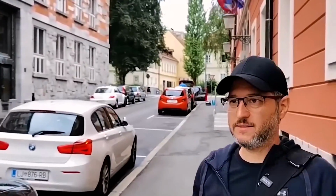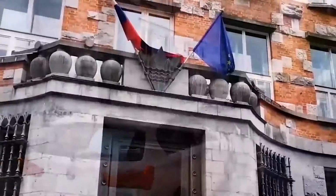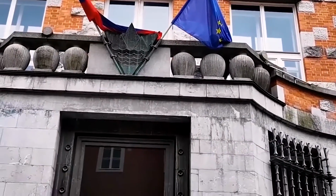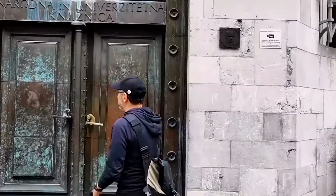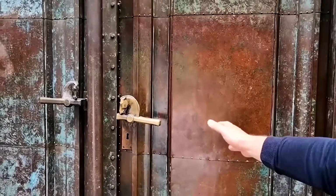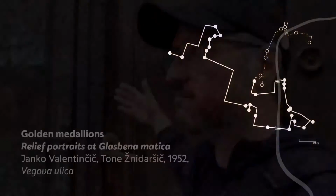Alongside one of Plečnik's most prominent architectural masterpieces, we can find his idea of the Slovenian coat of arms, 50 years ahead of its time. Iconic handles of the main entrance door are decorated with two heads of Pegasus, a winged horse symbolically guiding visitors to the realm of knowledge.